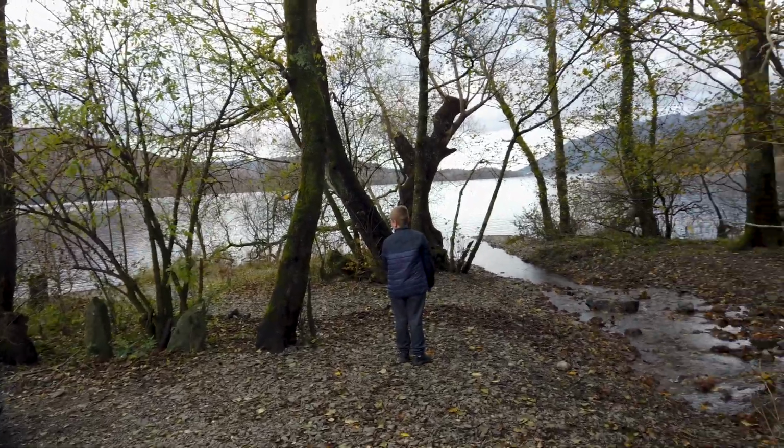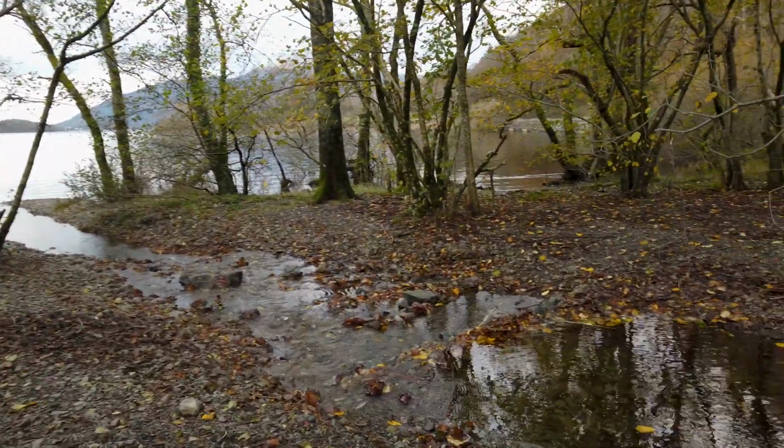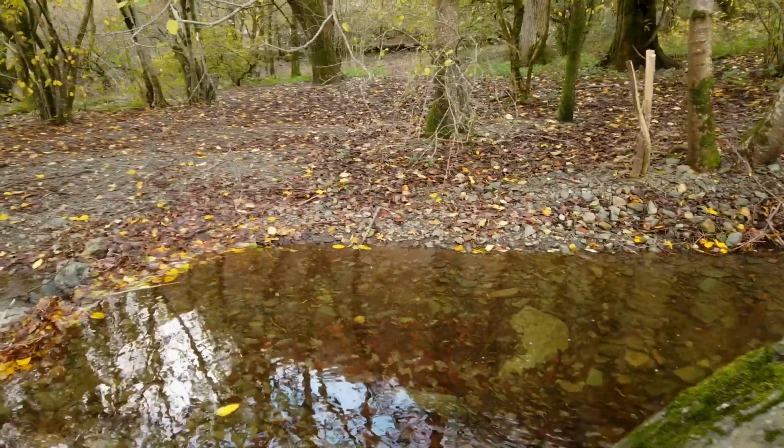So we've come a bit further up from Keswick in the Borrowdale Valley still, and we've come to Derwent Water, and it's absolutely spectacular. There's Maximus, happy playing throwing stones in the little stream here. Very pretty.